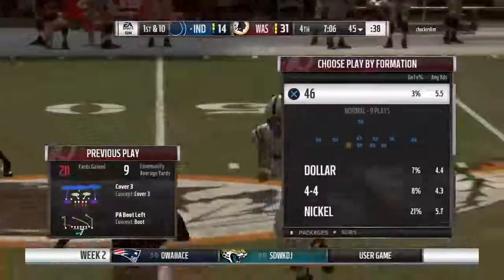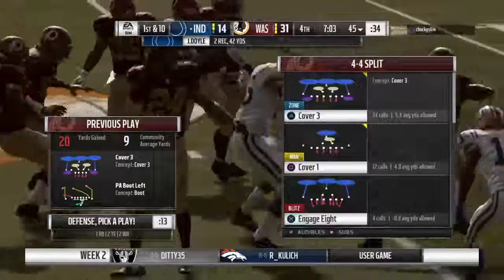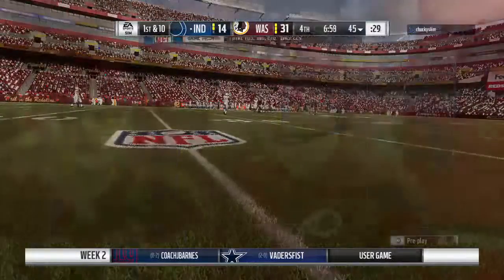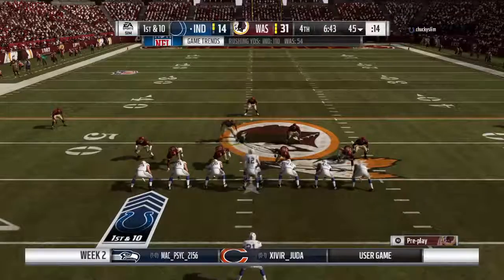Decent start to the drive, but let's face it, they need a lot of things to go right in a short amount of time, down 3 scores. Yeah, they're going to run their 2-minute offense here in this game, but this is for future games. Can they get better and be ready for the next time, hopefully with a chance to win? Luck now 6 for 6 since coming back out of the locker room. It's 1st and 10.